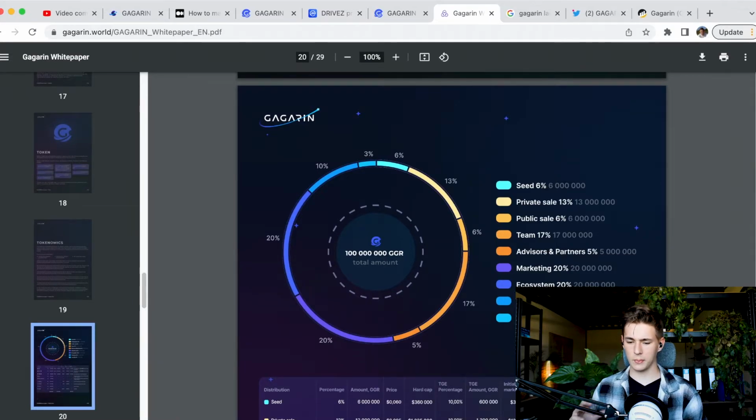And again, we're seeing 17% for the team. I feel like that could have easily been reduced to, let's say, 13, and then put more into your liquidity and in your seed round. But again, that is just me. That is what I would have done. I am not a tokenomics creator, so I can't make a big elaborate judgment on it. But 3% liquidity, let it be known down in the comments below.